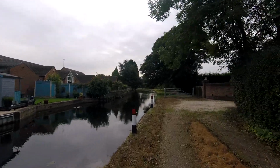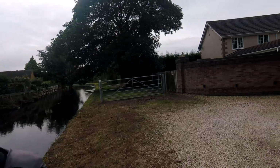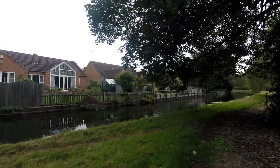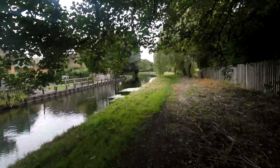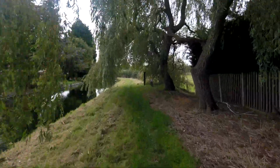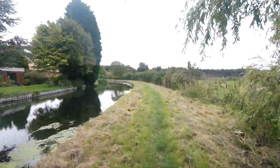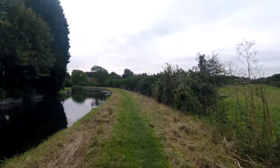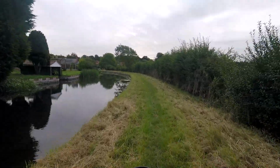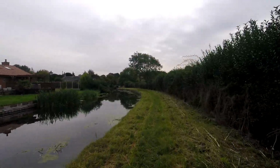Look at that. Not only got the canal, but it's south facing as well. What a beautiful summer spot. But then again, you got people looking in your garden like I'm doing, you know, so if you're not a private person, it's a bit naff.